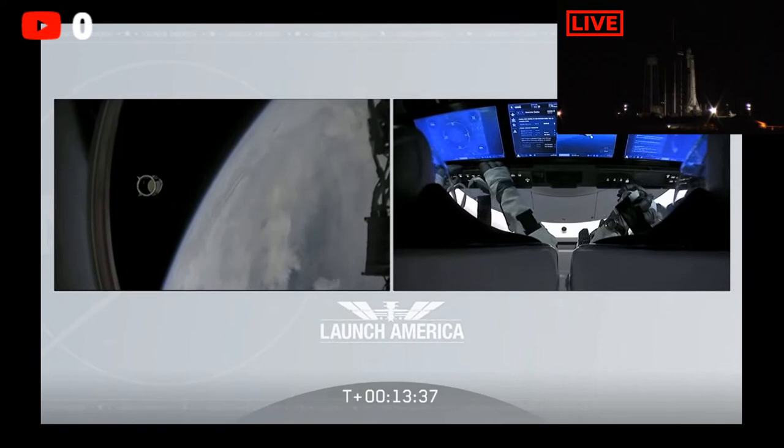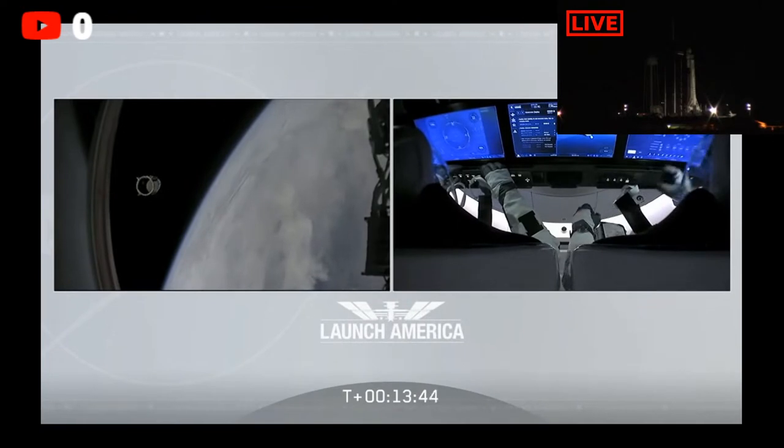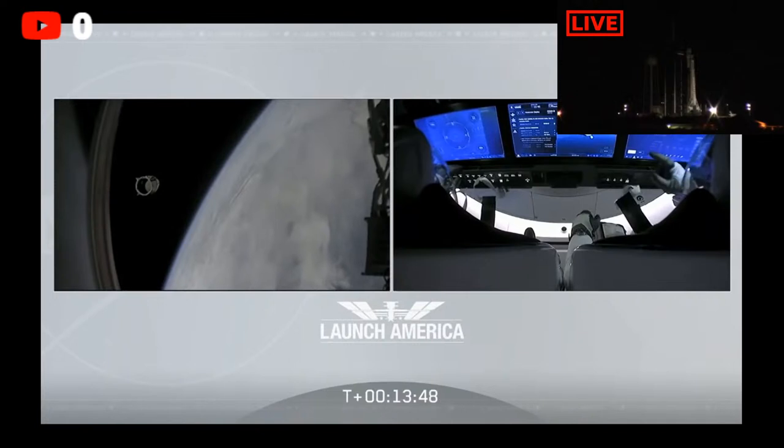All right, so Bob and Doug are in Dragon space. Dragon SpaceX, we confirm nominal ECLS activation and service section Draco checkouts. Nose cone deploys in progress. Copy all. We're monitoring.